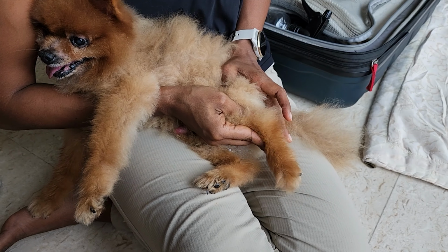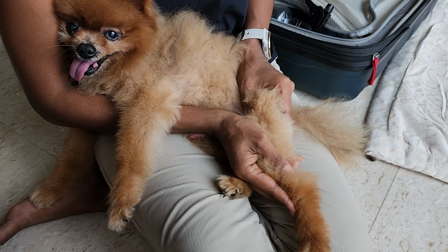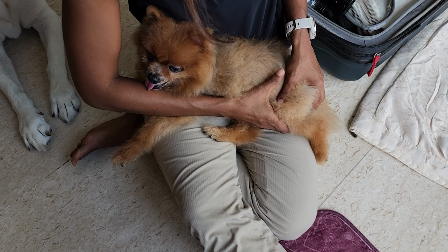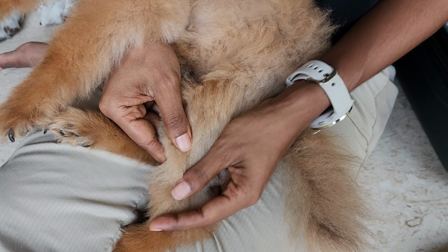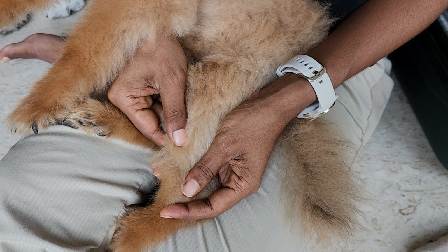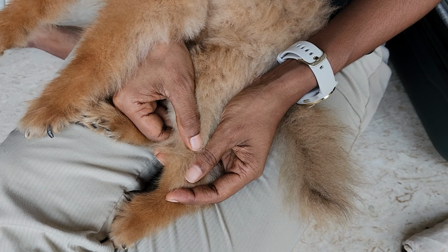This is where passive range of motion exercises, massage, and stretching come in. By performing these manual therapy techniques, you are making sure that the awesome supplements that you're giving your pets are getting to the cartilage and supporting their overall joint health.